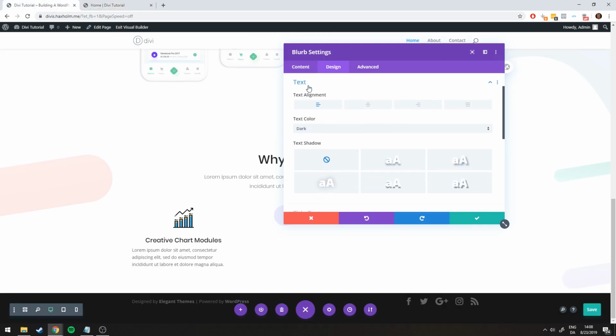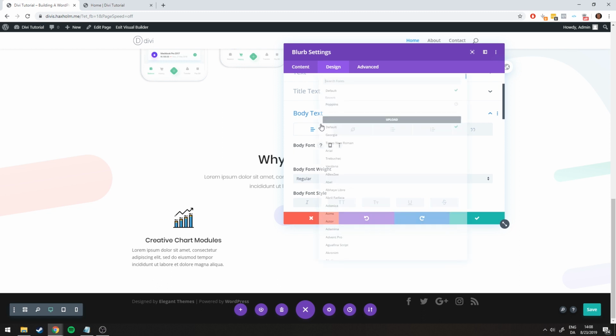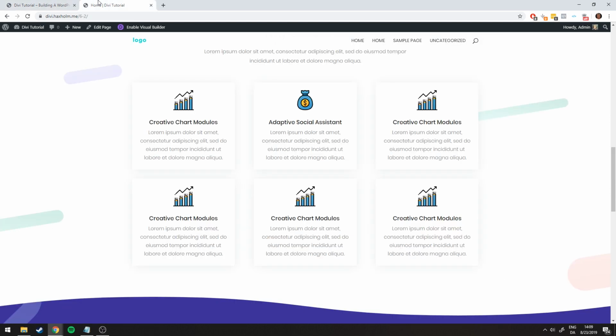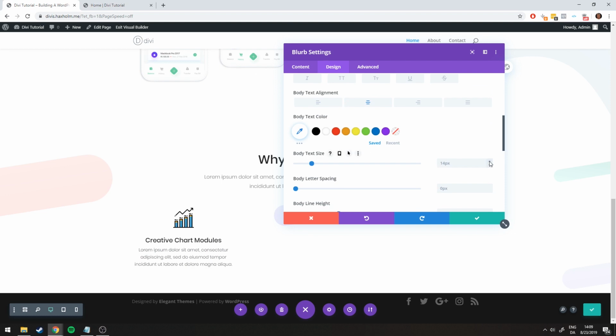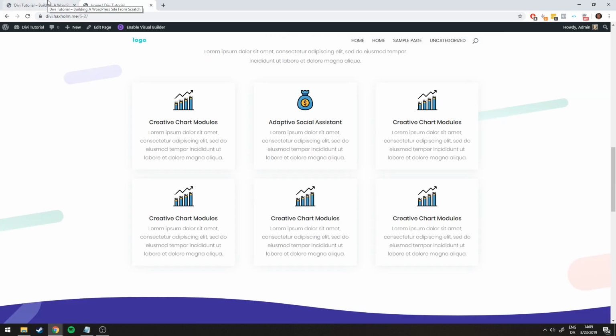Now let's work with the body text. For this one, there's an actual body text here. Again, Poppins, body weight is light. Again, we will have to go centered. Yeah, that is indeed centered. I think we will bump it to 16 in size. And I think we will be using the gray color here. Like that. Okay, so looks like we have the text down.